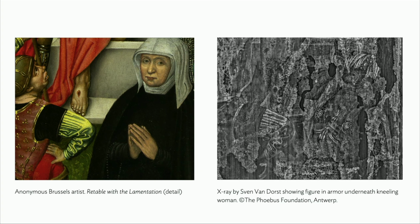Similarly, we see a full figure, in fact, one that is now completely hidden from us, in the resurrection panel. We have another soldier underneath the kneeling woman. And you can particularly see those loops on his breastplate that we saw in the painted surface of the carrying of the cross.